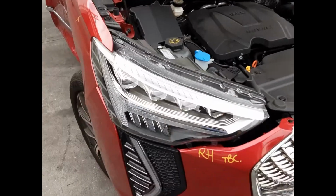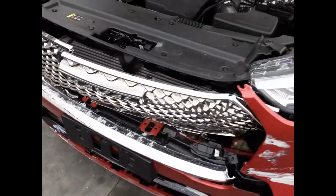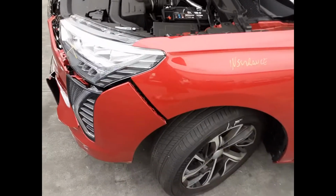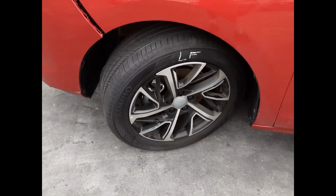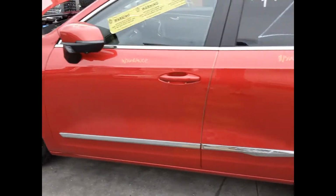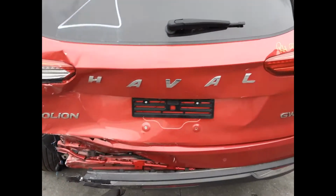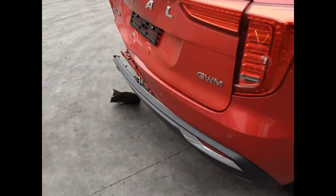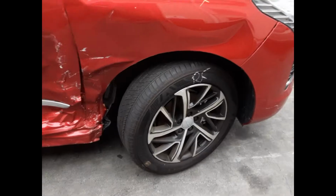We have the right-hand headlight, right-hand daytime running light. Left guard appears to have no damage, left power door mirror, left front 18-inch factory alloy mag with a good tyre, both left-hand doors appear to have no damage. We have the right-hand tailgate garnish, right rear 18-inch factory alloy mag with a good tyre, and a right front 18-inch factory alloy mag with a good tyre.